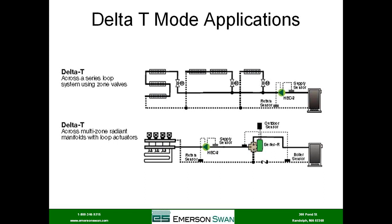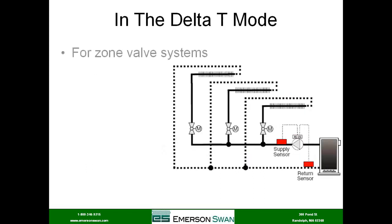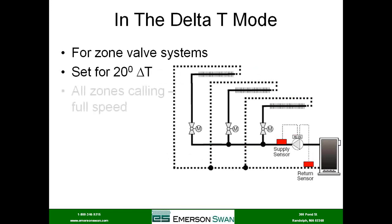And we look at the supply water temperature, return water temperature. We set it for the delta T we're trying to maintain, and the pump speeds up or slows down to maintain that delta T. So the operation: we're looking at supply and return with our sensors. We've got it set for 20 degrees, and the pump comes on. It runs full speed for 3 minutes, and then it looks at those 2 points. And it's going to slow down if that delta T has shrunk, which invariably it will do.